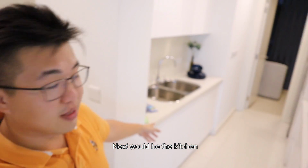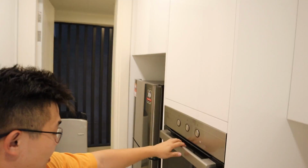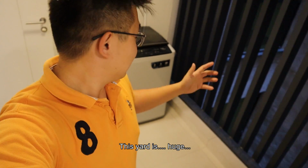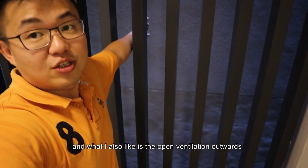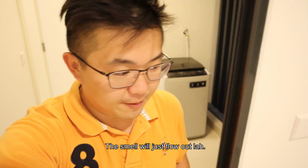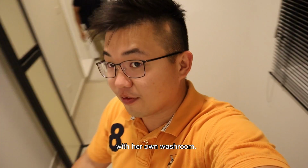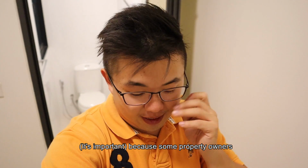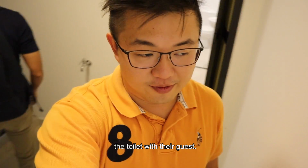And next would be the kitchen. Stove, hob, oven, and fridge. This yard is huge. And what I also like is the open ventilation outwards, so there's no foul smell, the smell can just flow out. And this is the maid's room, with her own washroom. Some property owners don't encourage the maid to share the same toilet with their tenants.